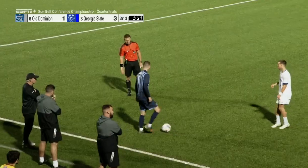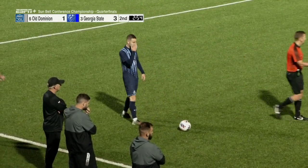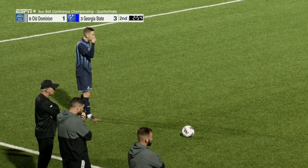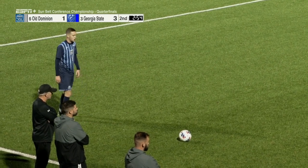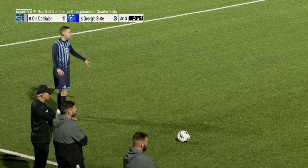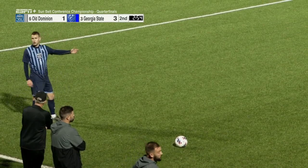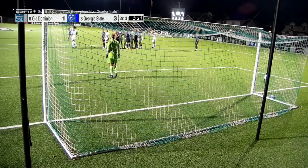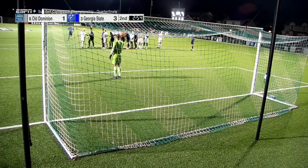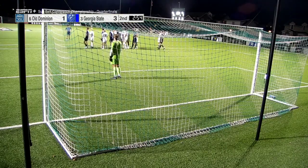You want to talk about how impressive the Sun Belt Conference is in men's soccer. 8 of their 9 teams inside the RPI top 100. Inside the RPI top 90 even, if you want to get down to brass tacks. This is a strong men's soccer league, top to bottom. A strong women's soccer league as well. Newcomers Old Dominion, and their head coach Angie Hind winning their first ever Sun Belt Conference title earlier this afternoon.